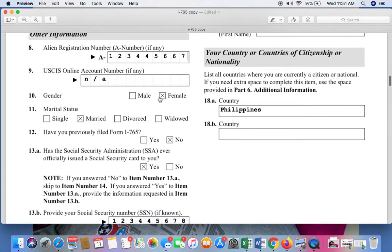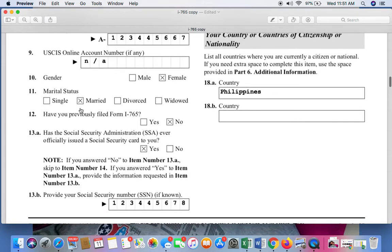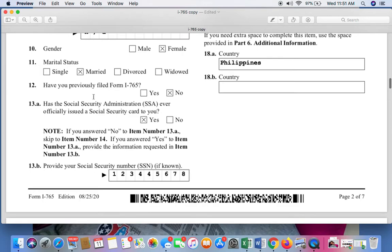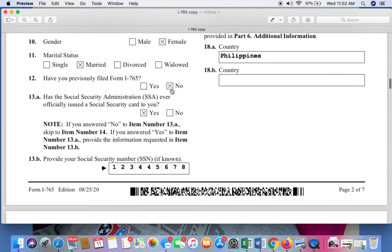Gender, number 10, female, because I am a female. Marital status. Since you came here with a K1 visa, and you got married within 90 days, you can put married, okay? And then, have you previously filed Form I-765? For me, since I didn't file previously, I'm just gonna put no. If you think that you filed it before, then you can put yes. But for me, in my experience, I don't have any previous filings, so I have to put no.